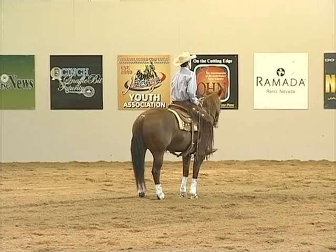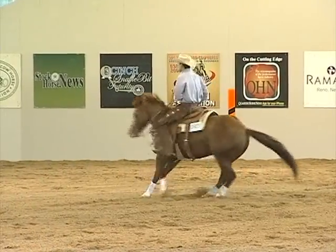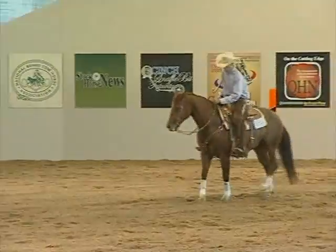Our first example is a -0.5 spin. The horse starts okay, and then as his head gets to the outside, he loses position. This causes a loss of eye appeal and speed. The horse is not being easily guided.